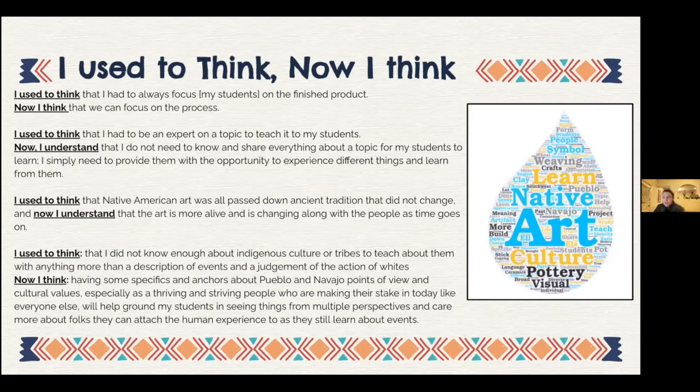Now I think having some specifics and anchors about Pueblo and Navajo points of view and cultural values, especially as a thriving and striving people who are making their stake in today like everyone else, will help ground my students in seeing things from multiple perspectives and care more about folks they can attach the human experience to as they still learn about the events.